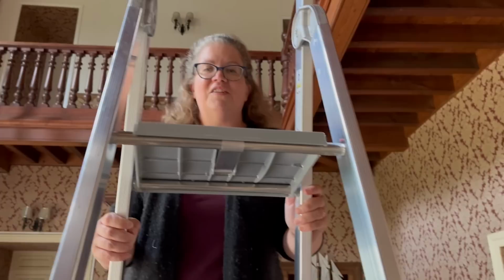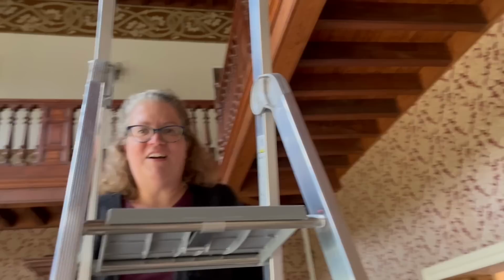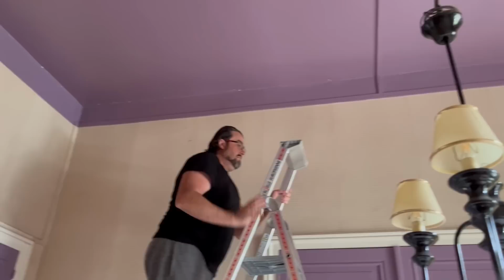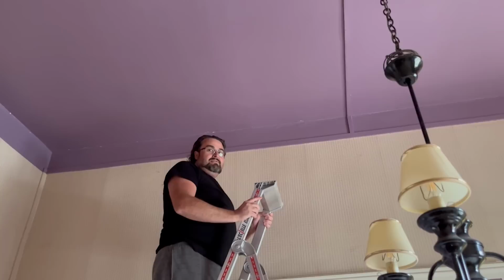Échelle Européen, is that where we got this? Yeah, literally the European ladder store. Now I get to come down, and that's the best part. Here's the ultimate test, and this falls under château problems because this is literally the tallest they have before you have to get into scaffolding.